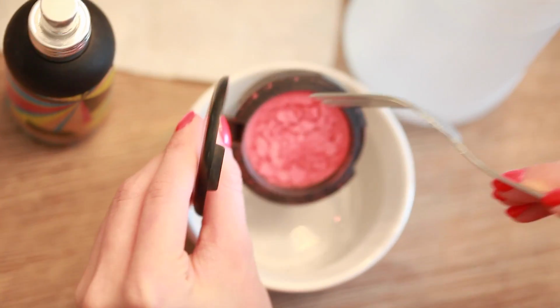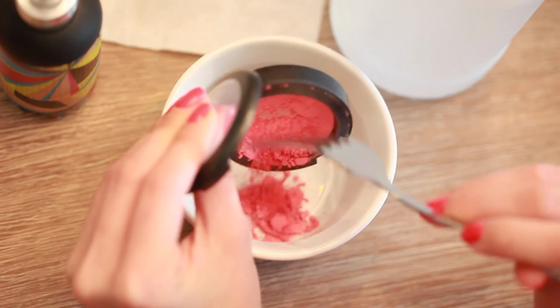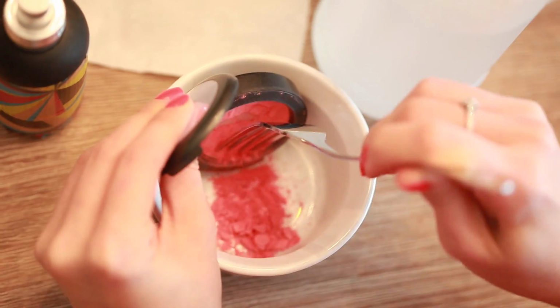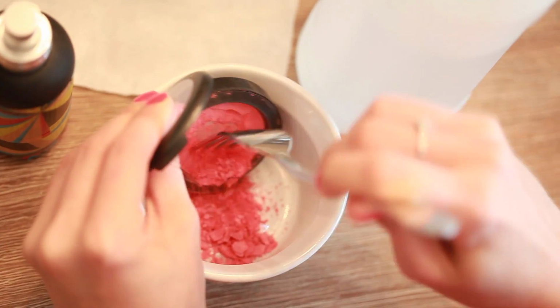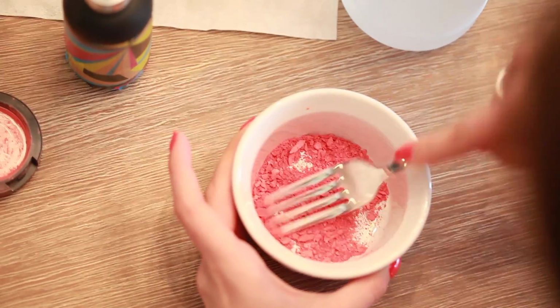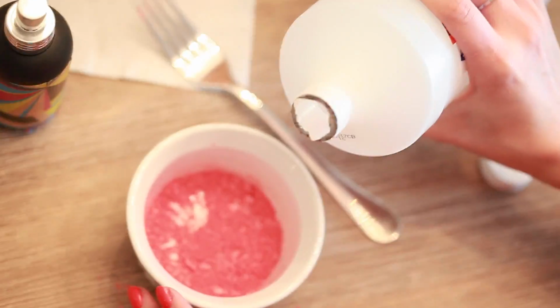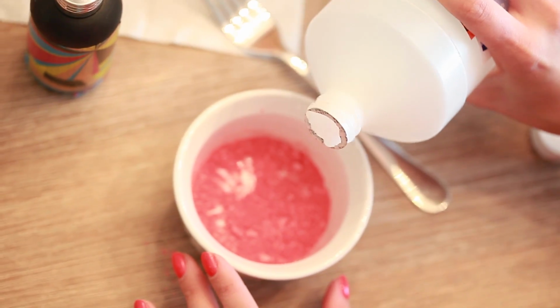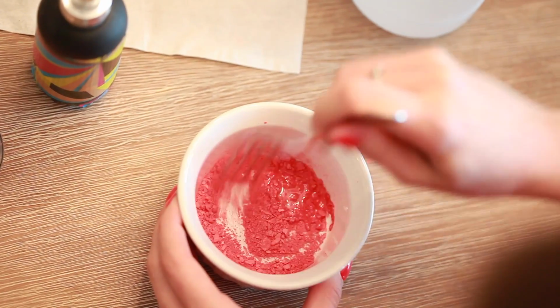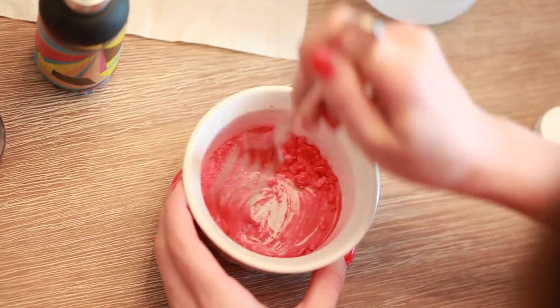The first thing you want to do is make sure that it's evenly broken up. So you're actually going to break your makeup even more. You know how when you shatter it, there might be some little dusty pieces, and then there's usually a big chunk or something. You want to make sure that it is all chopped up evenly, and then you want to mix in a little bit of rubbing alcohol. I add this just a couple drops at a time. You're going to know the consistency you're looking for. You want to get to the point where it's sticking together.